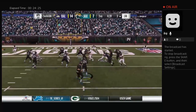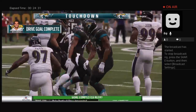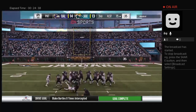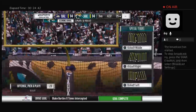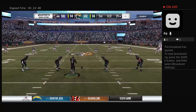So the ball position now at the 3. Here's 2nd and goal. They'll try to punch it in with Yeldon. And he'll take this one in for a Jags touchdown. T.J. Yeldon, a 3-yard touchdown run. And the Jaguars are within an extra point of tying this one up. Point after by Lambo, up and good. And we are tied at 14. So a tie ball game here as the kick's away.